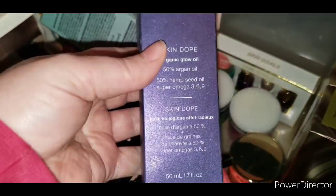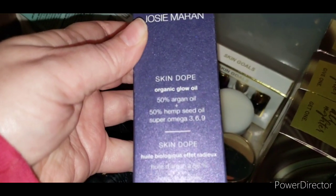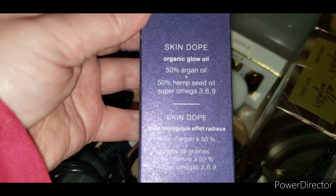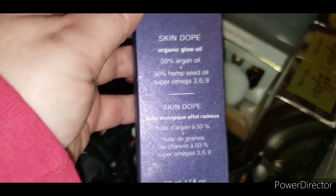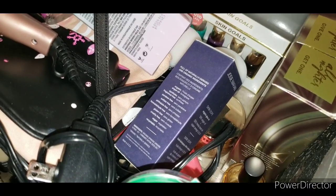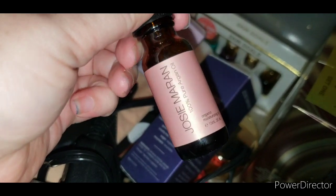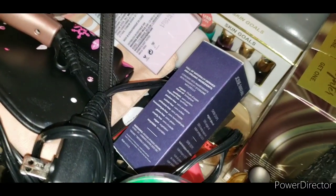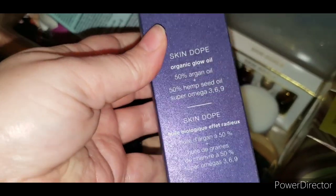This is the Skin Dope oil that I love to mix in with my conditioner. It's 50% argan oil and 50% hemp oil with super omegas. I'll use argan oil in my hair too. I have a little bottle of argan oil that I use in my hair. This one, I put one drop in with my conditioner, and that helps build the strands in my hair, but it's not as good as a bond builder. I mean, if you got damaged hair, you should get yourself a bond builder. That would be really nice.